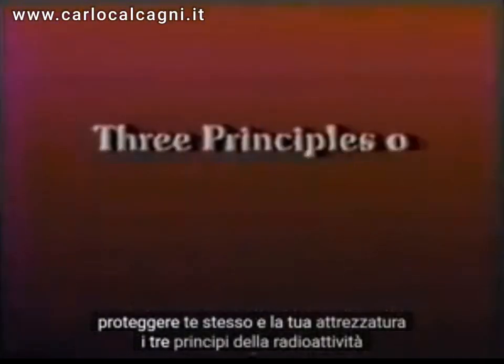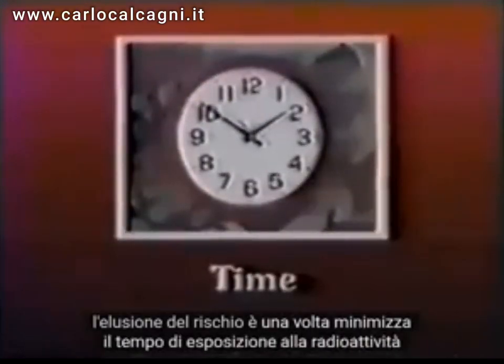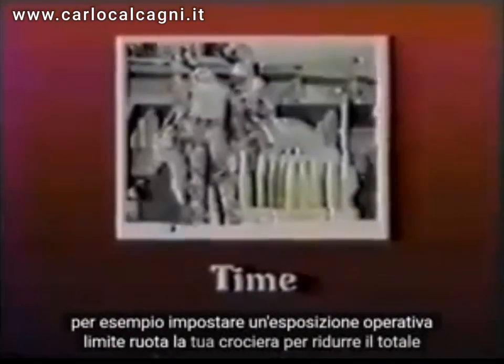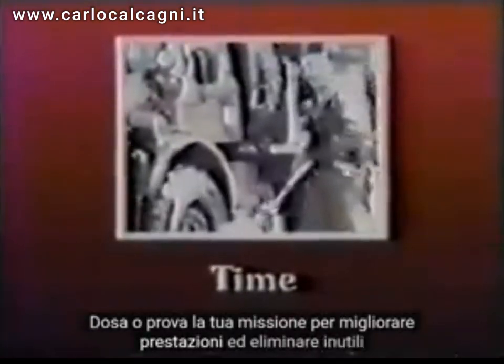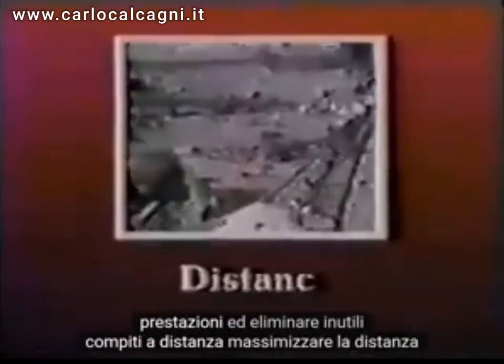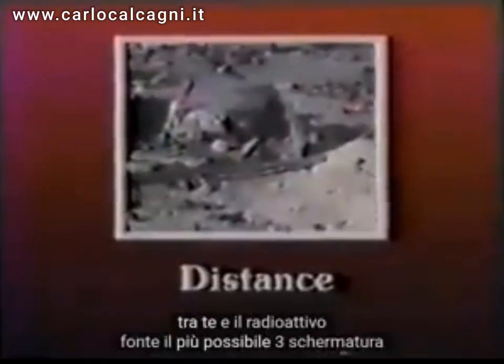The three principles of radioactive hazard avoidance are: 1. Time. Minimize your exposure time to the radioactivity. For example, set an operational exposure limit. Rotate your crews to reduce total dose. Or rehearse your mission to improve performance and eliminate unnecessary tasks. 2. Distance. Maximize the distance between yourself and the radioactive source as much as possible.